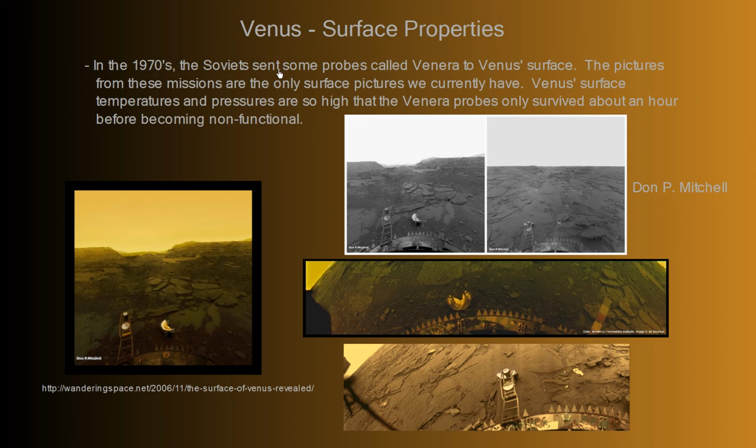So they sent them in the 70s. The Soviets sent some probes to Venus's surface, and they took some pictures that look like this. These are the only pictures we have so far. Not many. If you do a Google search, they all look very similar to this, and there's not a lot of them. The probes didn't last very long on the surface, I think about an hour or so each before all the instruments got destroyed.